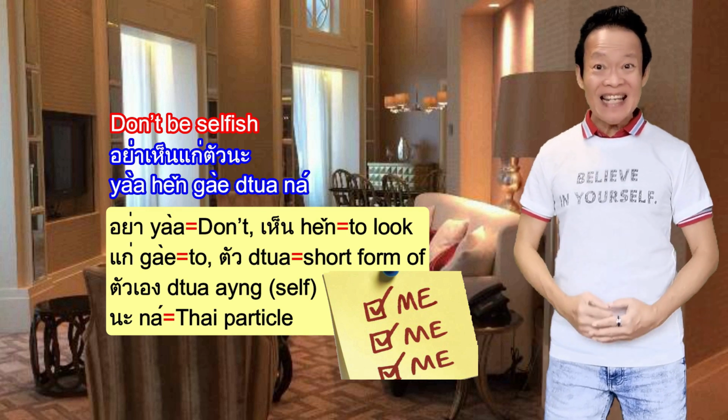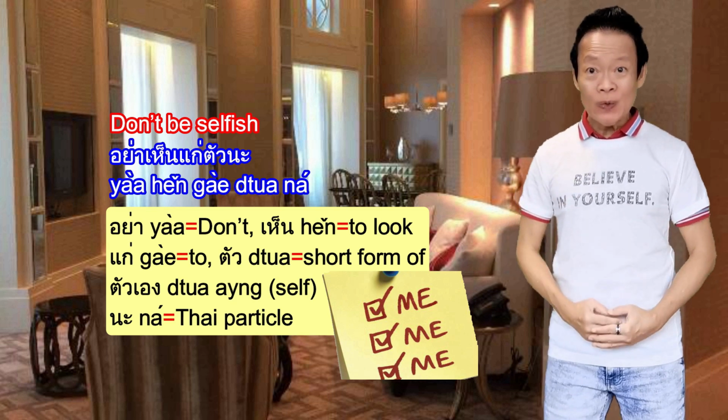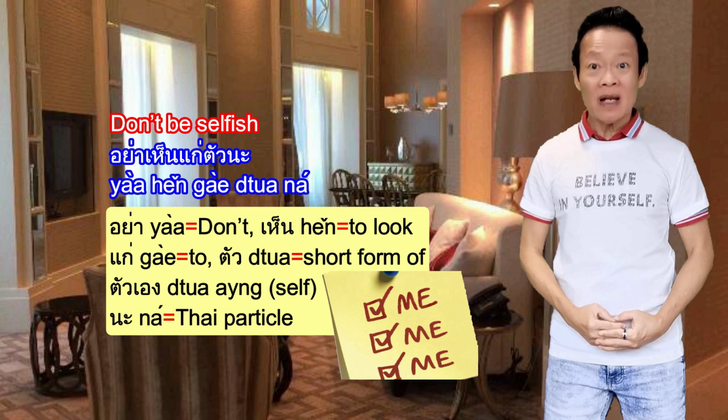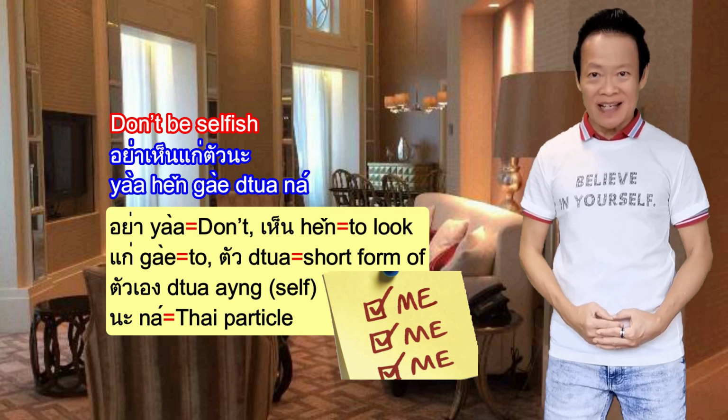Okay, that's all for today's lesson. Now you know how to use the Thai translation of 10 English words with the prefix self.